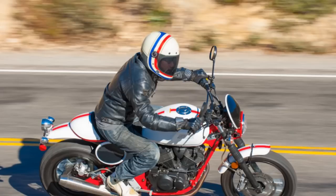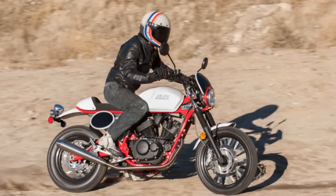With only 17 horses at its disposal, the Buccaneer Cafe isn't a speed demon. But with a claimed weight of 316 pounds, fully fueled, to move around, the little SSR has no problems zipping away from traffic at a stoplight. On/off fueling is fairly smooth, though the lack of power could contribute to the gentleness of throttle application.